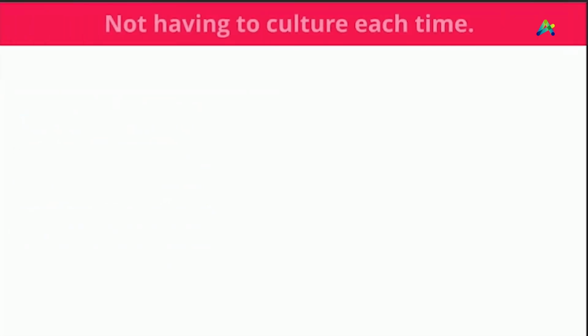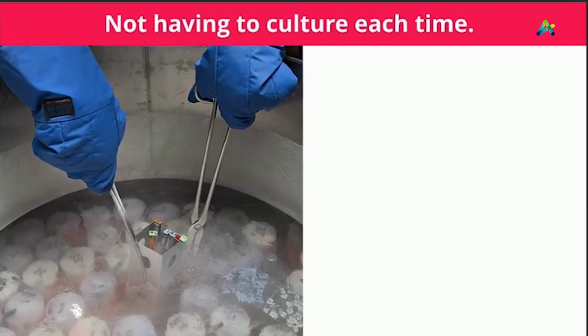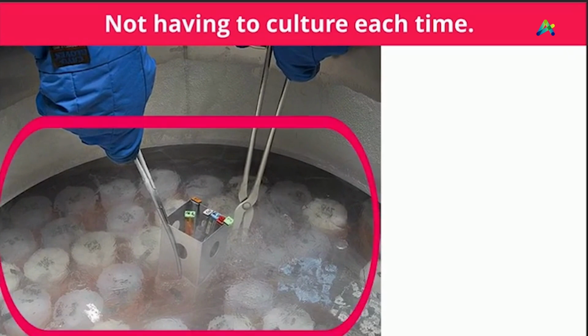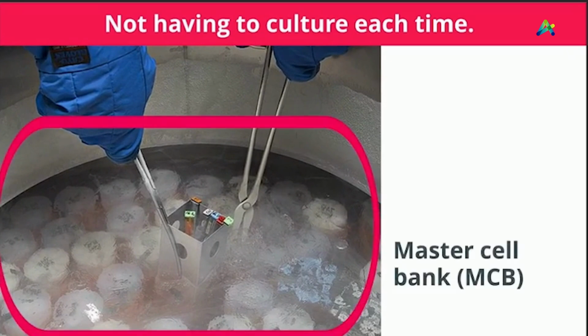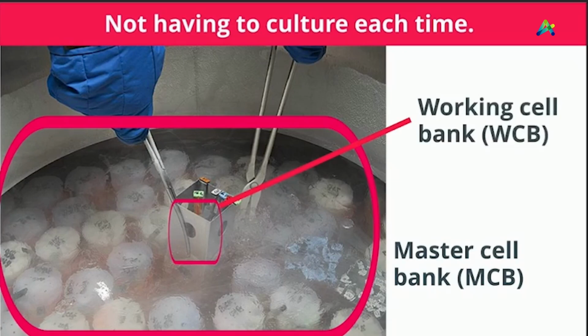For ease of use and distribution, large quantities of commercially available cell lines are cryogenically frozen in liquid nitrogen, forming a master cell bank or MCB. Researchers usually take out small portions from the MCB to conduct experiments. This subset is called a working cell bank or WCB.